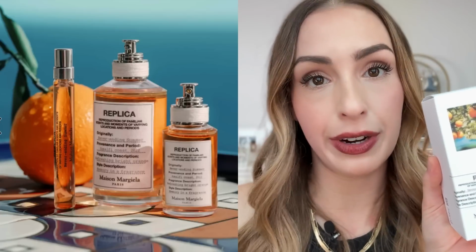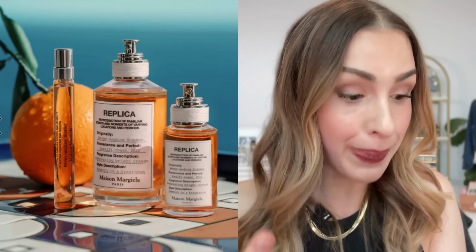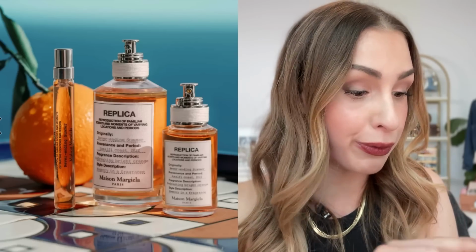The first one that I have right here is Replica Never-Ending Summer. My understanding is that this is the newest Replica fragrance for the spring and summertime. And if you are new here, I love Mediterranean inspired fragrances. I love bergamot, I love fig leaf, I love citrus. Anything that is Mediterranean coast, I really like. And this says right here, inspired by the Amalfi Coast, refreshing bright orange is the main note.